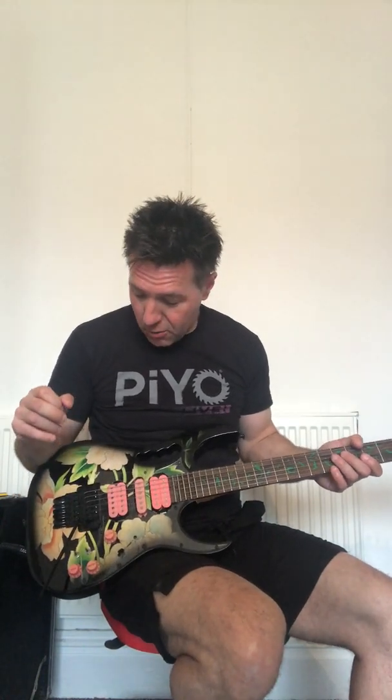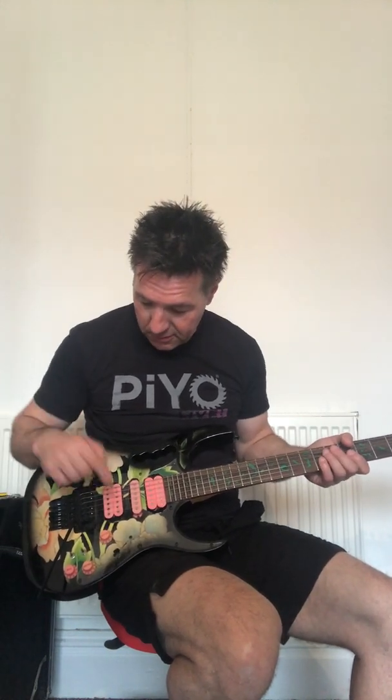So it feels as good playing-wise as my Jem Junior, which was £450, I suppose. The hardware is the difference. So a Floyd Rose usually costs 100 odd quid. I'm going to get a new one of those.